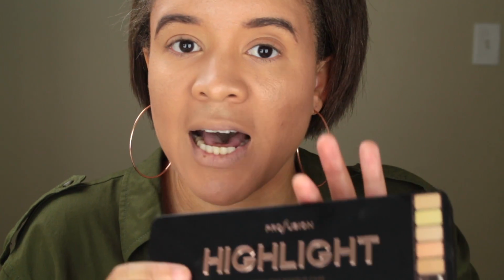I used a duo fiber brush. So if you were to go in with a more dense brush, something like this, you're gonna get a lot more color on your face. So just keep that in mind. But the highlight palette, yes. The brow palette, yes. The contour, no. There are some eyeshadows that you can buy. There's also kits where you get a bronzer, a blush, and some eyeshadow. So if you wanna try a bunch of products in one, they do have those palettes.